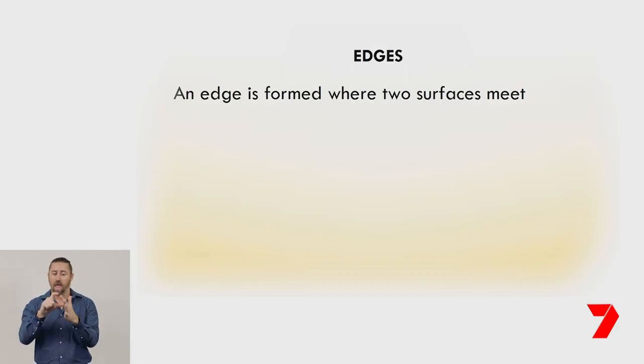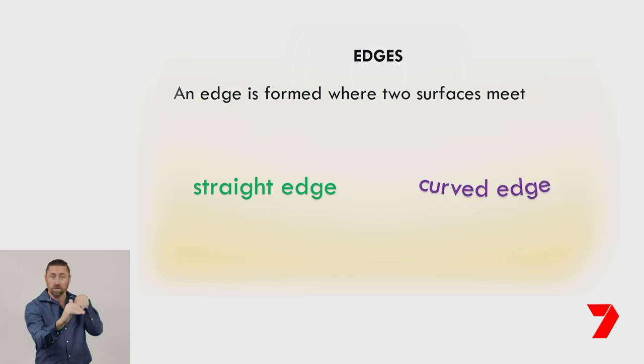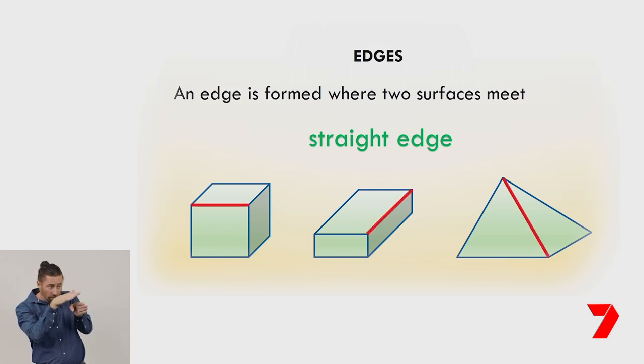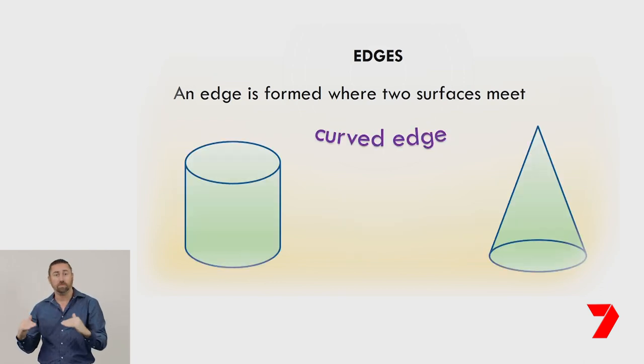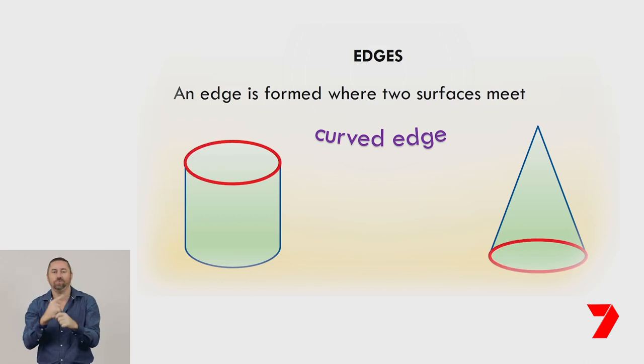Edges. An edge is formed when two surfaces meet. Some edges are straight and some are curved. Three-dimensional objects with flat faces have straight edges, like a cube, rectangular prism, or pyramid. Three-dimensional objects with curved and flat surfaces have curved edges. These include a cylinder and a cone.